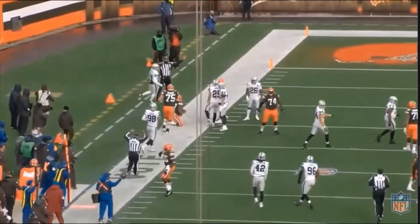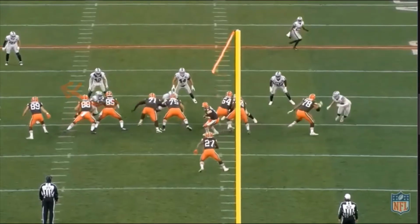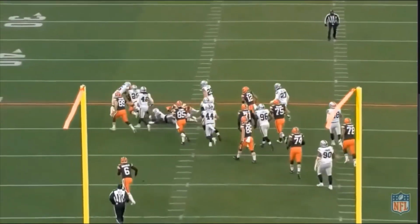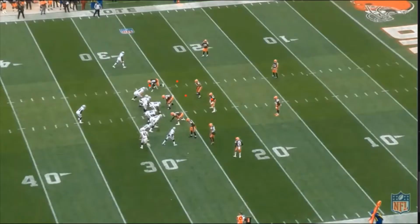He's not quite to the level of Chubb, but man, Kareem Hunt is still a special back. On this play, Njoku and Bryant are supposed to kick the end out and push him to the outside. Instead, the defensive end gets the better of Bryant and blows him back into the play. Hunt makes a great jump cut and turns what should be a negative run into a positive.